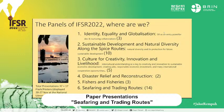And the fourth is disaster relief and constructions. We only have two presenters in this panel. And the fifth is fishers and fisheries. We only have three presentations here. And the last is seafaring and trading routes. We have 14 presentations. So the total is 37 presentations of 10 minutes and 17 plus presentations combined with posters. The posters will be displayed from 20th to 27th of November at the National Library.